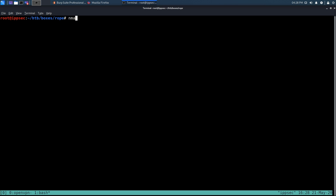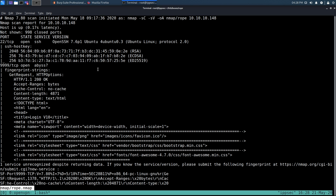As always, begin with an Nmap: -sC for default scripts, -sV to enumerate versions, -oA to output all formats, put it in the nmap directory and call it rop, and then the IP address, which is 10.10.10.148. It can take some time to run, so I've already run it. Looking at the results, we have just two ports open, the first one being SSH on port 22, and its banner tells us it's an Ubuntu server. And then we also have a second port. Nmap's not exactly sure what it is, but it's listening on 9999.